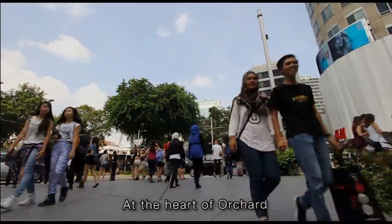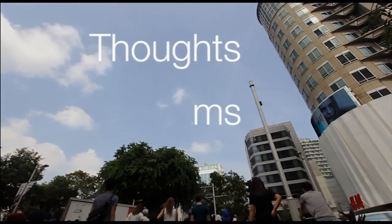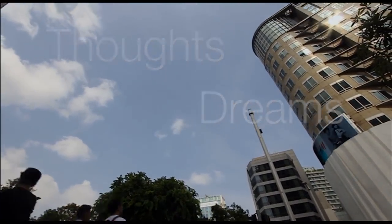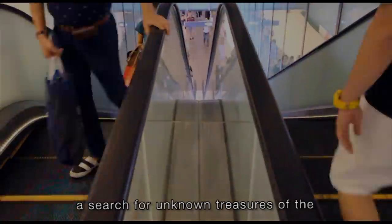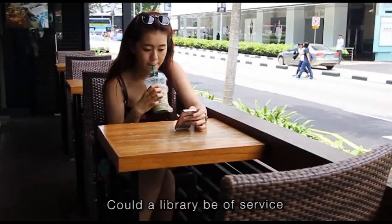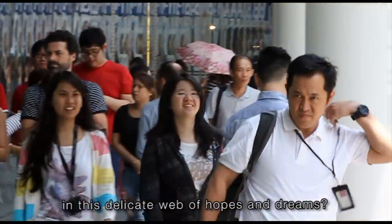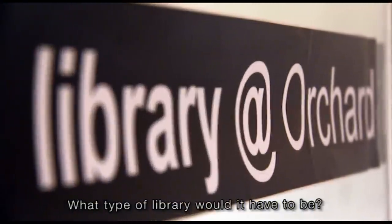In the heart of Orchard, behind the brisk strides, what thoughts, what dreams? In that secret universe, a search for unknown treasures of the past, present, and future. Could a library be of service in this delicate web of hopes and dreams? What type of library would it have to be?